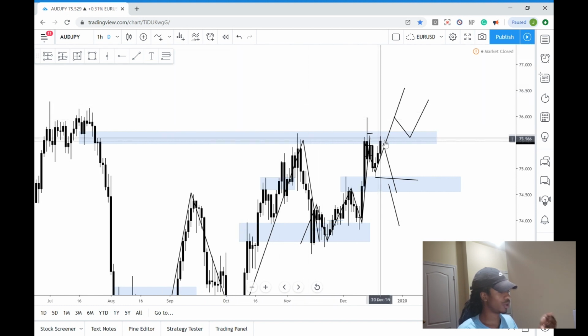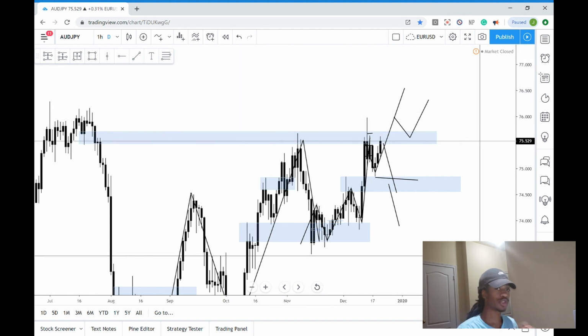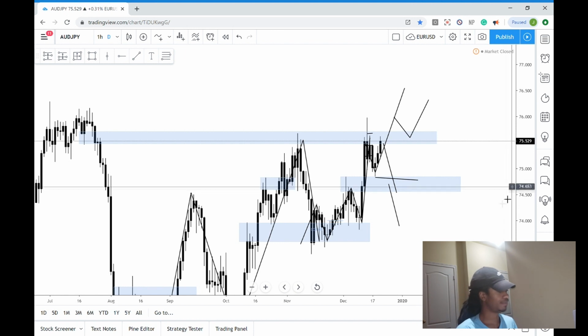One thing to take note of is that the other two Australian pairs that we looked at previously were on their way to the resistance, while this price is already at the resistance. So we may just get consolidation in this Australian Japanese pair until the other Australians are ready to fall, whether they've developed and matured and things just like that.